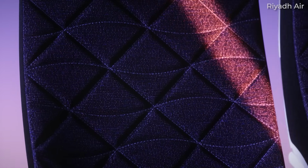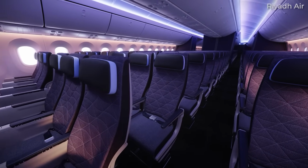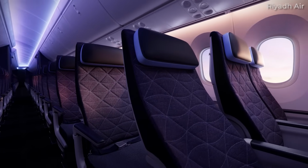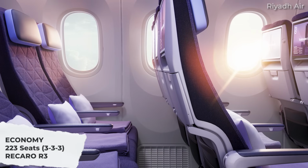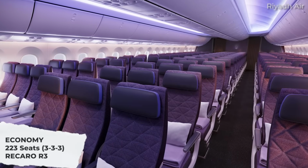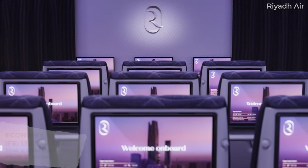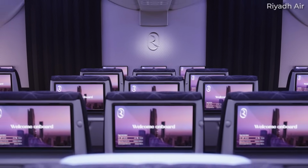Finally, we reach the economy cabin, which is described by Douglas as the most important cabin. Unlike some airlines which have a large mismatch between cabins to differentiate them, Riyadh Air has gone for a different approach. Here you can see the same colours and stitching on the economy class seats as those in Business Elite. Riyadh Air has stuck with Recaro for its economy class seating, opting for the company's R3 product in a Dreamliner common 3-3-3 configuration. These will have 31 inches of pitch with a 13.4-inch Panasonic Astrova 4K OLED screen. This seat will also be found on the airline's Airbus A321neos and A321LRs when they come into service.